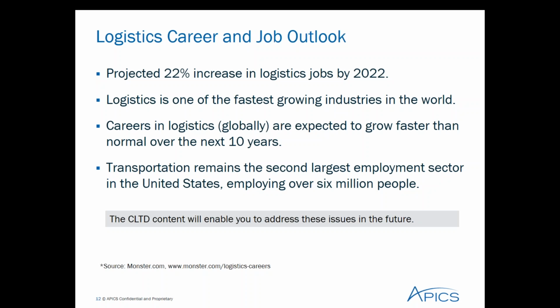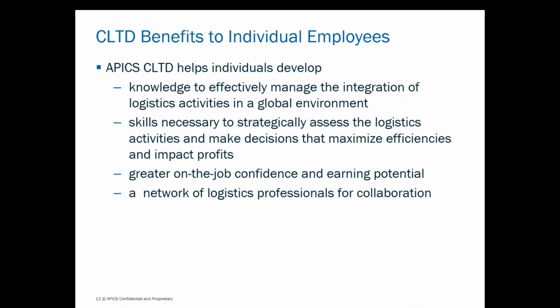So Bob, what are the benefits to earning the CLTD to individual professionals? Well, certification does bring a lot to the individual. It validates that the professional has mastered a specific body of knowledge by a reputable third party. The CLTD teaches skills to help the professional better manage the logistics function in a global environment, opens up opportunities for the certified professional to improve their career and earning potential, and shows employers that they are invested in and willing to improve themselves and their skills. And then there is the access to the network of logistics professionals through a class you might take or through APICS membership.